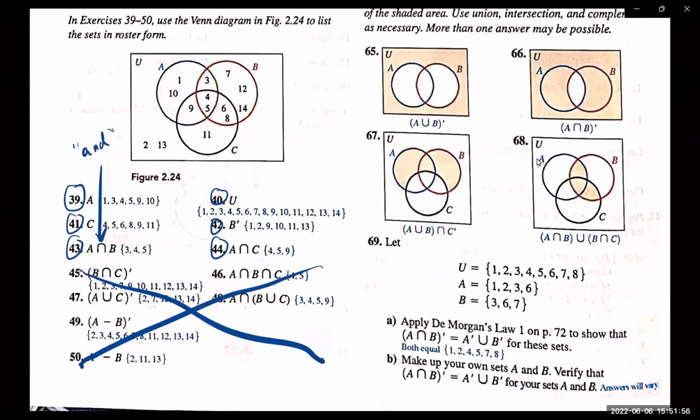All right, and let's do 44. 44 is everything that's shared between A and C. So A and C, the part that is shared or overlapping would be this set right there, or that region, 4, 5, and 9. All right. So that's how you would do something like that.